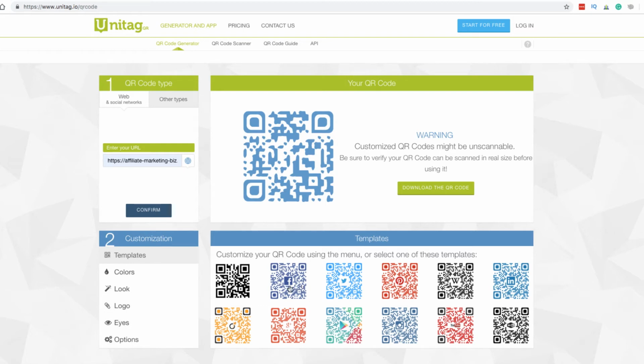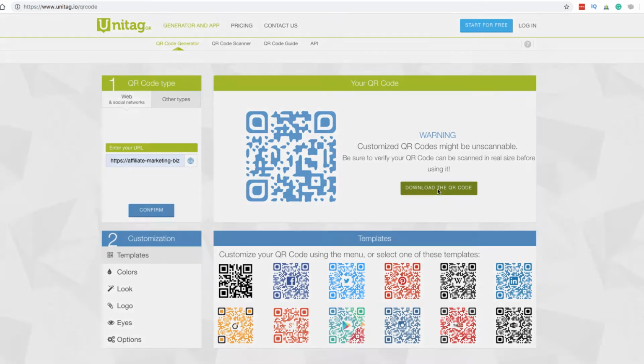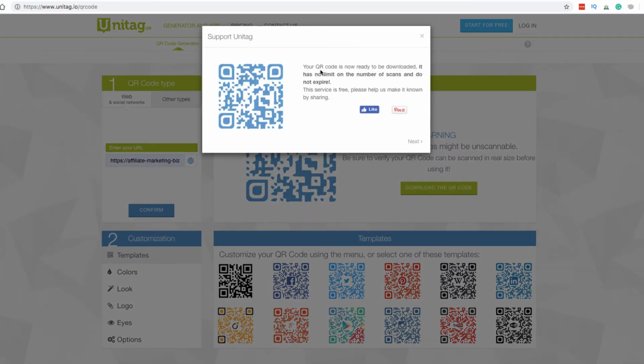You can see the one down here has a Facebook logo in it, or a Twitter logo. And you can even charge more to have people's logo put in it. Just tell them to send you the logo, you pop that in there, again you just change it here, and then you download the code. Your QR code is now ready to be downloaded. There's no limited number of scans. It never expires. The service is free.